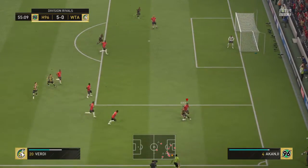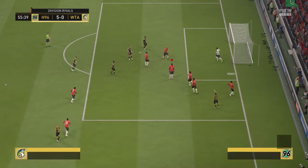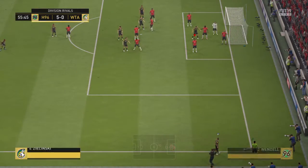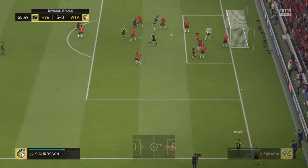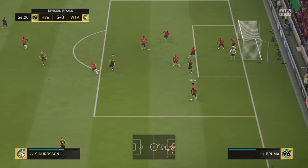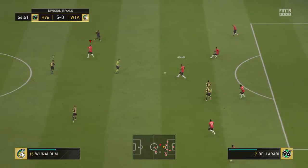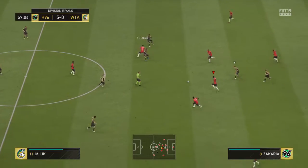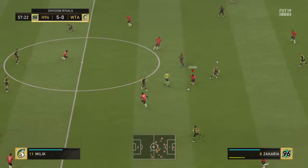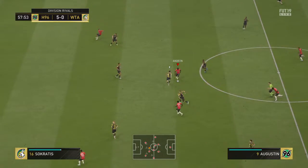Not rushing it here, moving from one side to the other. Still on the attack, and they've got a corner. He's put in the corner. Bellarabi. Bruma. Augustin.